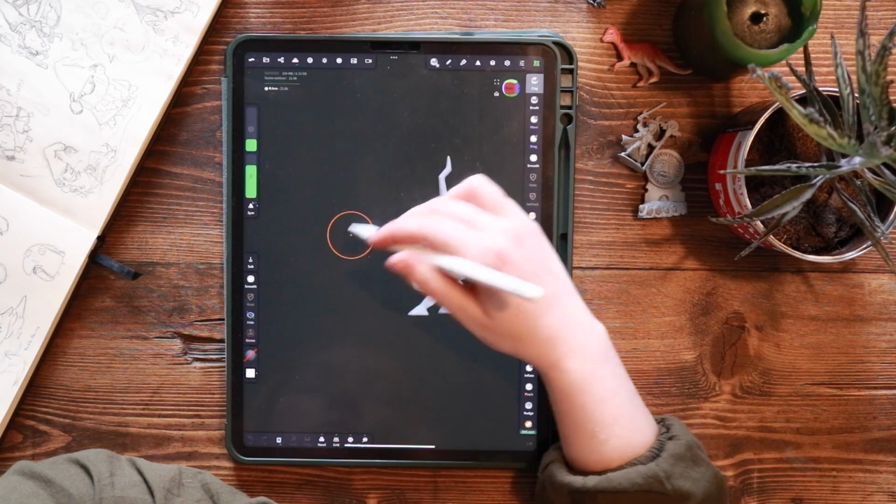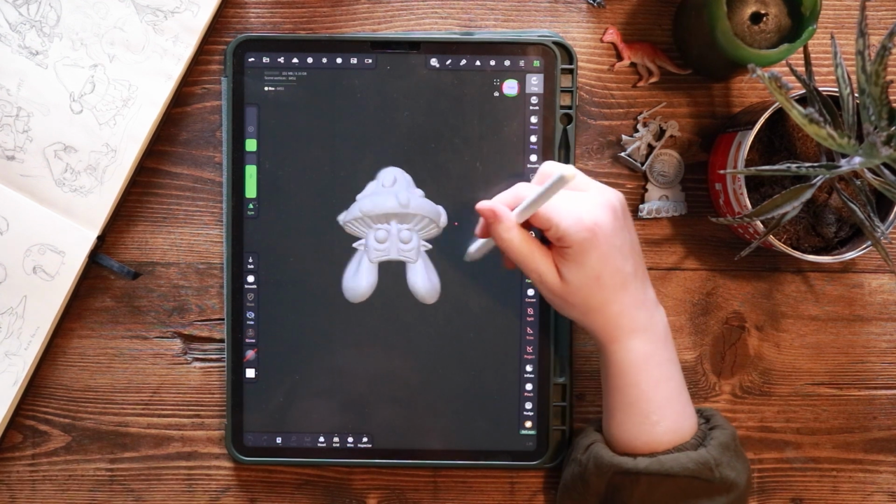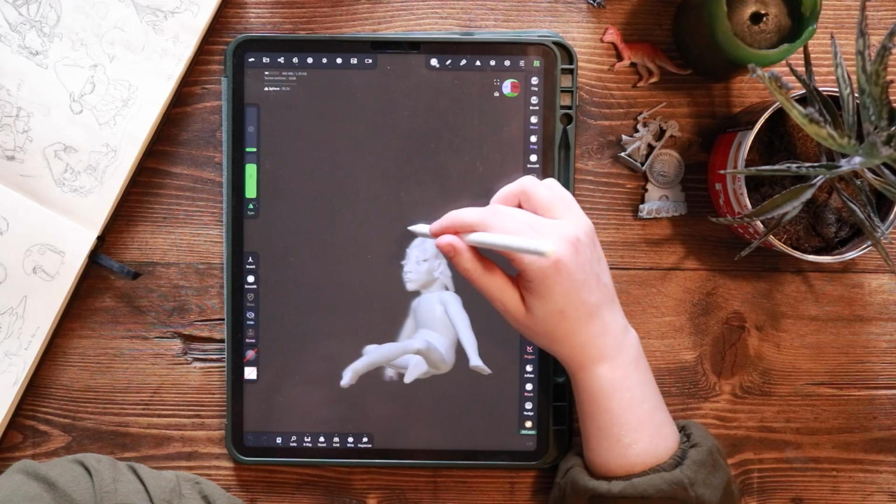I feel like for me, it took about a month to get from knowing nothing at all to starting to feel pretty comfortable with the software. I was definitely not good, but I felt like I could do the stuff that I wanted to do. And don't be afraid to make a few awful monsters.